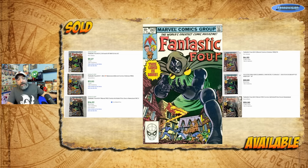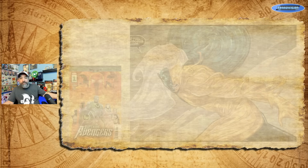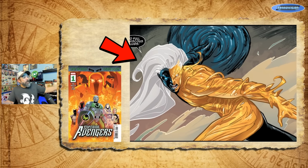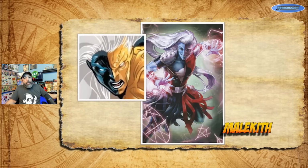Also, another character, again, he's got a multiversal sort of team. There's a weird female version of Onslaught with a skull face as part of this squad. There is a female Dr. Octopus, etc. So this is a team made up of otherworldly characters, including Malekith, the Dark Elf. You remember the bad guy from Thor 2, the movie? So Malekith, this version is from another universe, but we do have a 616 counterpart we can talk about.